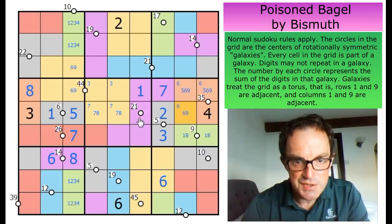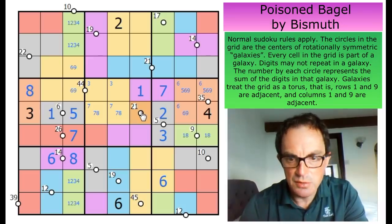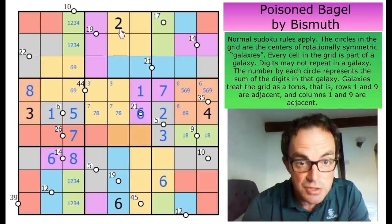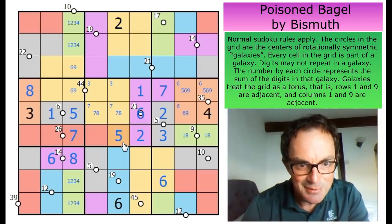The missing digits in row 5 are 6 and 9. This has to be a 6 or a 9, and can't be a 9 because that just breaks the cage total. This has got to be a 6. So these 2 have to add up to 5 without using 1, 6 or 3, 4. This has got to be a 2, 5 pair. There's a 2 at the top of the grid. It's just gorgeous. Absolutely lovely, this.